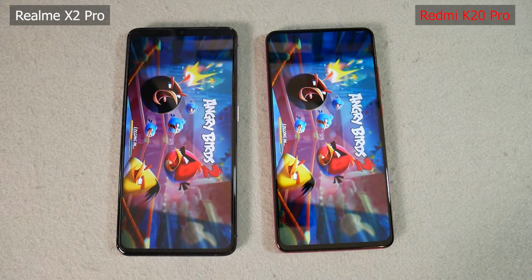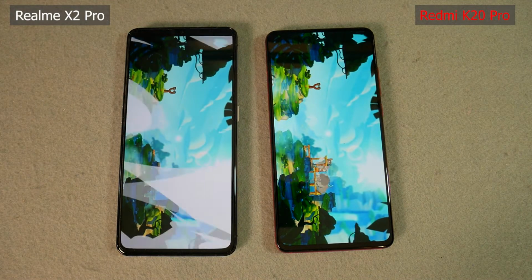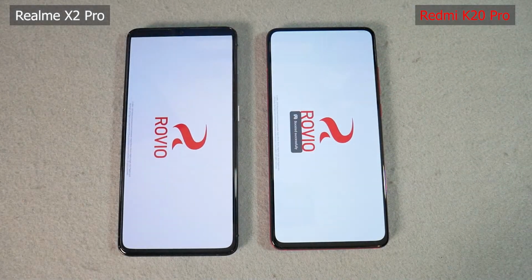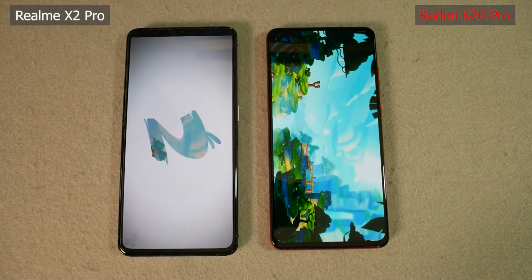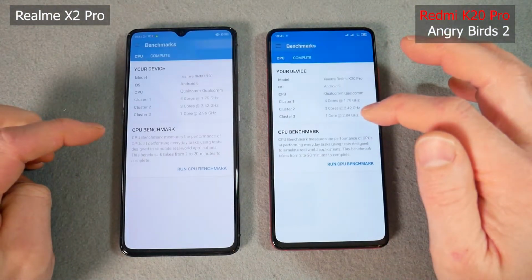Now, you might expect the Realme X2 Pro to be the quicker, but the K20 Pro, again, there's not a lot in it. Really very similar. I've cleared both of their memory, and we'll do a second run just to verify the result of the first run. And once again, it's so close. If you're a Realme X2 Pro owner, you're not looking at this thinking, oh my God, I bought the wrong device.